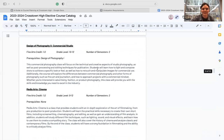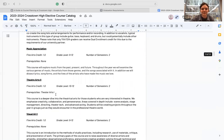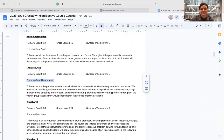I'm not going to spend a whole lot of time going through all of those, but it has all of our information on there, including how many credits would be earned taking that class, what grade levels can take that class, how many semesters they take them, and prerequisites for that class.